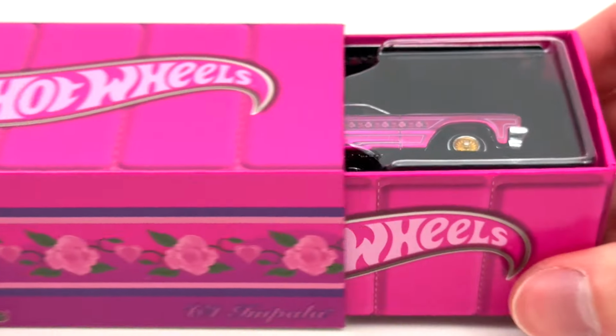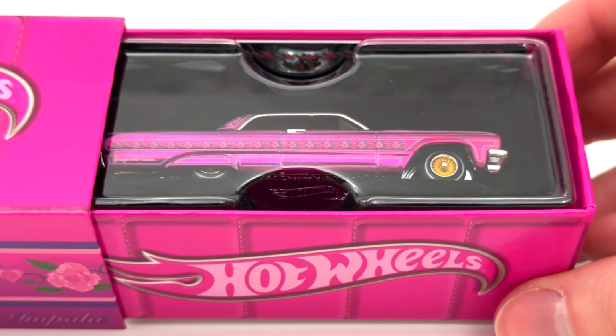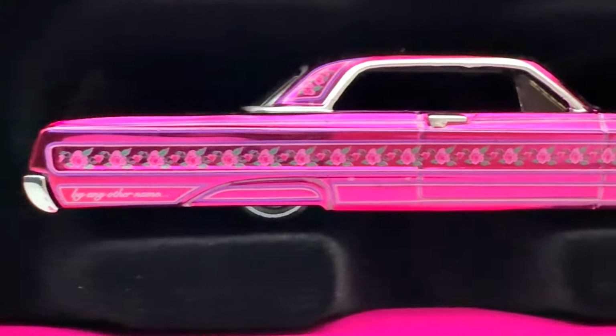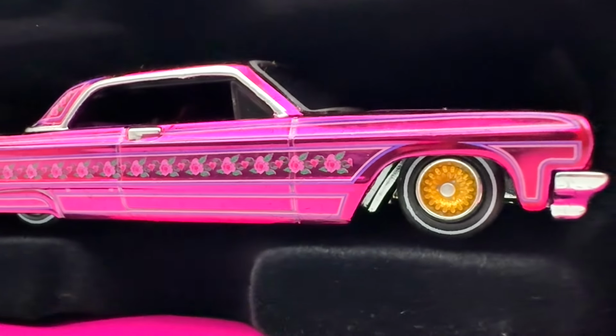Sticking with the theme, another '64 Impala makes an appearance, but this time in a bright magenta color. The vehicle is decorated with a rose flower motif and gives the car a vibrant style.